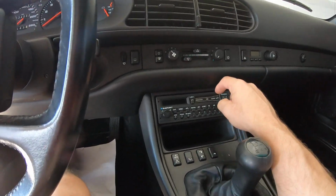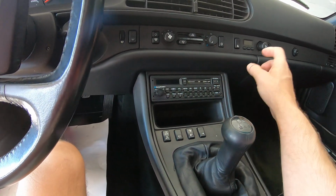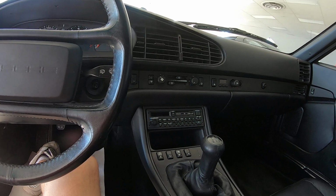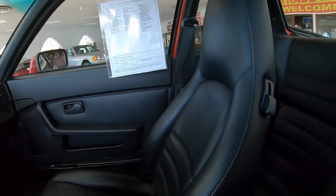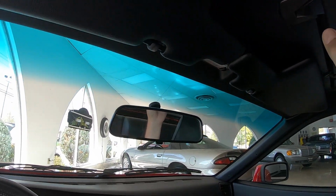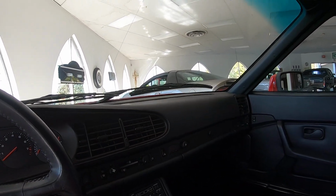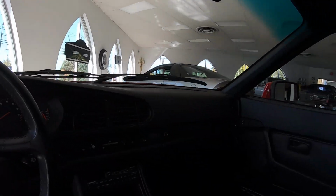And the old Blaupunkt radios. These were really, really nice radios back in the day. And they were nice and loud. Porsche put them in all of them. I don't know if Blaupunkt's still even around anymore. I have no idea. But it's just phenomenally clean. I just can't get over how nice it is. It looks like it rolled out of the showroom. You can even tell they've kept up on the oil changes and everything on this car.